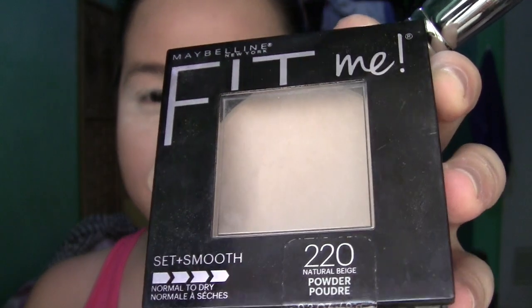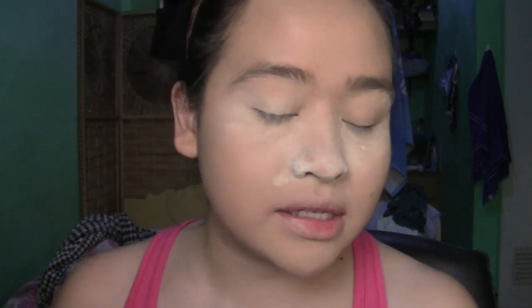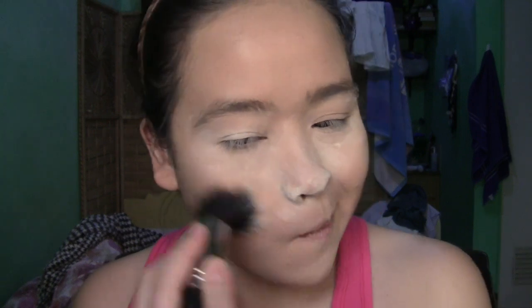Now I'm using the Maybelline Fit Me Set and Smooth Normal to Dry in the shade 220, to set the rest of my face. I mean, this look is not gonna be anything special. I'm literally just getting ready for school.